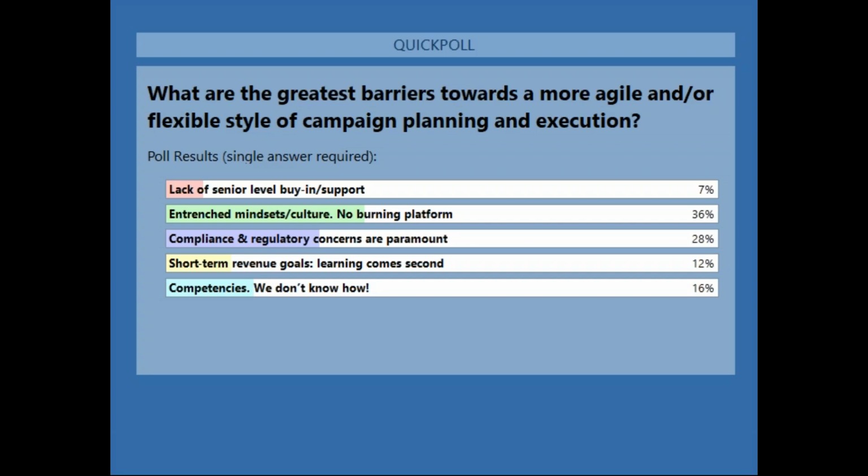Just over a quarter saying compliance and regulatory, and then significant minorities on both of the last 2 options. Short-term revenue goals, learning comes second, and finally competencies. We don't know how to do it.